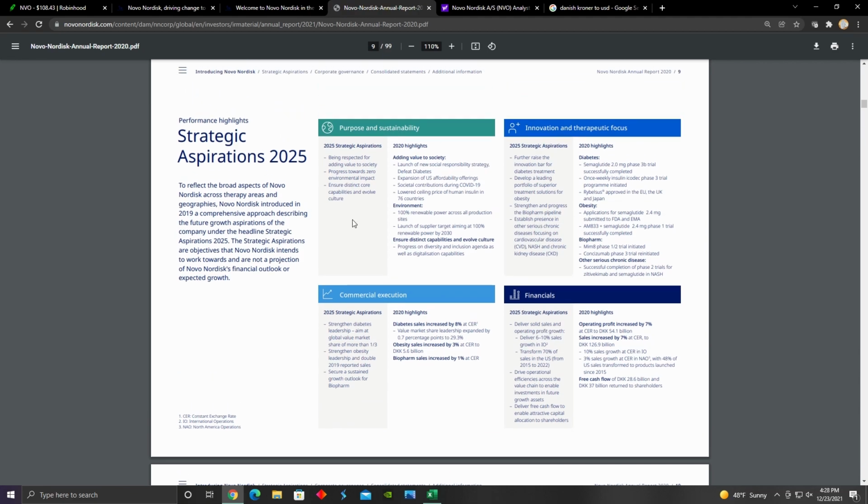And then right here on page 9, we can see a couple of facts and highlights that Novo Nordisk accomplished in 2020. One of the things they accomplished was that they lowered the price ceiling of insulin in 76 countries. Their diabetes treatment sales increased by 8%, increasing their global market share to 29.3%. And then their overall sales increased by 7%, and they returned about 37 billion kroner to shareholders. Kroner is basically just the Danish currency, and just for reference, 1 Danish krone is equal to about 15 cents in the United States on the foreign exchange market.